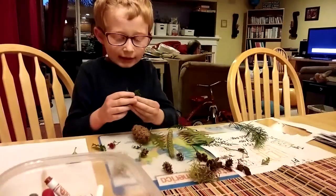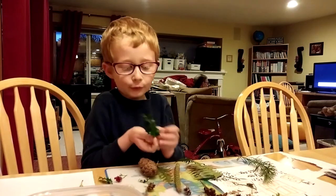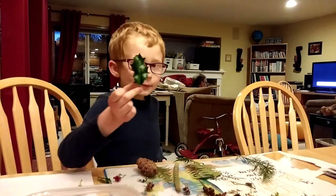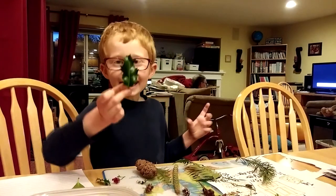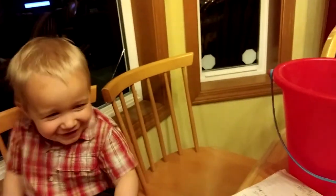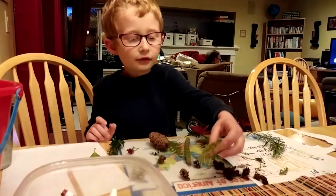Yeah. Holly leaves are dark green leaves. We have a lot of them in the woods. And they're prickly, aren't they? And they're very prickly. I keep feeling the prickliness. Ow! But they're very smooth in the middle. They're very prickly on the edges, but very smooth in the middle. And then the next thing that I need to talk to you about is some moss.